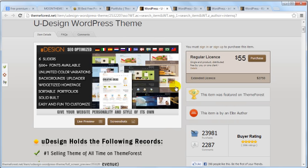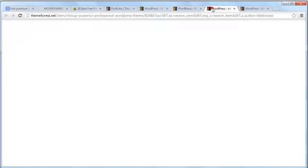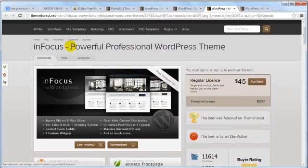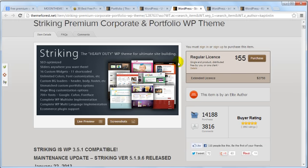So I like Themeforest because they have themes that are not just themes, but stuff that you can actually change around, make it your own. So for example, let's say your theme is upgraded to this theme. You could change it to however you want it to look, as you can see here. So even if your competitor were to have a theme like this striking theme, you could really customize it to make it your own.